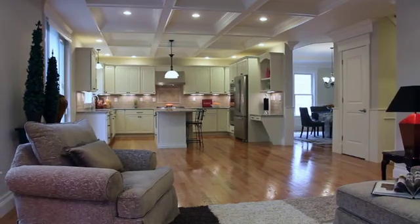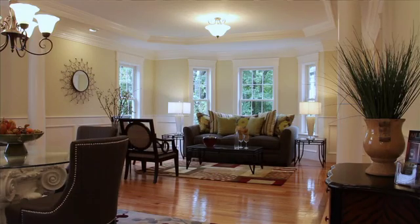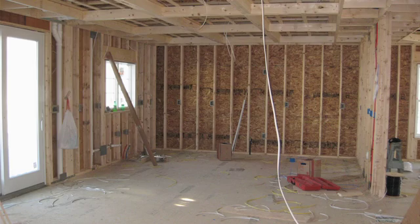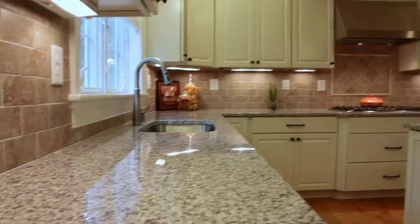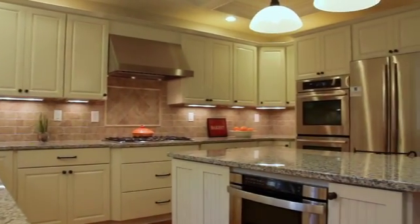The 4 rooms consist of a combination living room and dining room that feels like one large room. The family and kitchen together has the open feel for large entertaining as well. The kitchen was designed for the aspiring gourmet chef. Has high-end granite, custom designed backsplash, and cabinets.